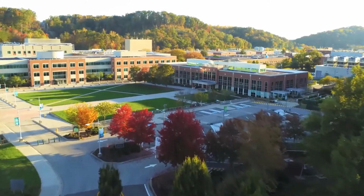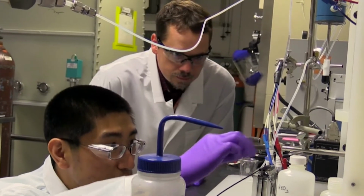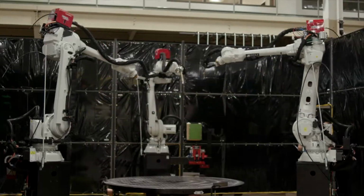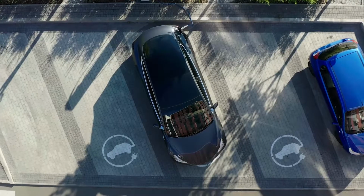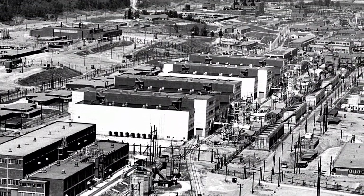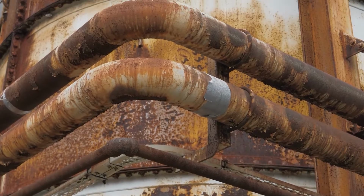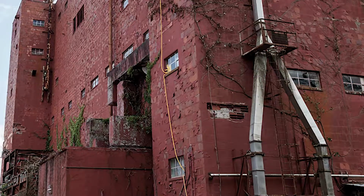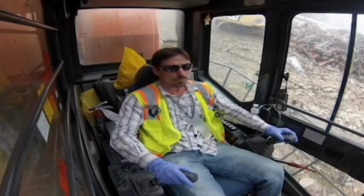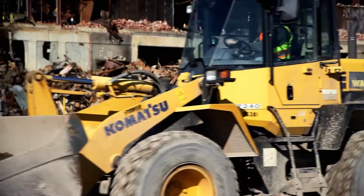Oak Ridge is home to efforts that protect our nation and research that is changing the future of everything from supercomputing to manufacturing to energy generation. But Oak Ridge is also home to hundreds of vacant, contaminated World War II-era buildings, structures that pose risks and hinder progress. EM is responsible for safely removing these structures and any environmental impacts left behind.